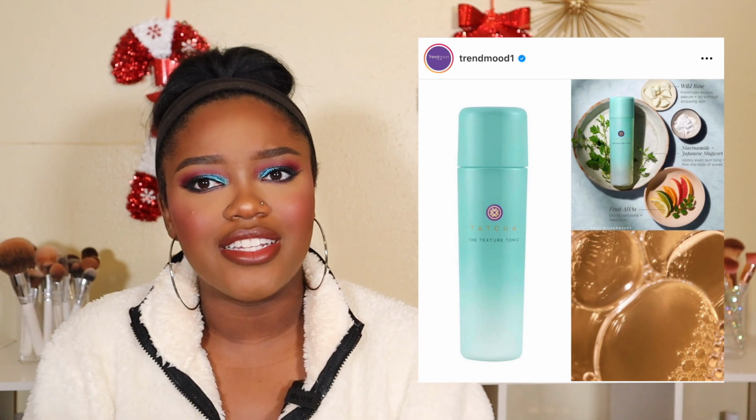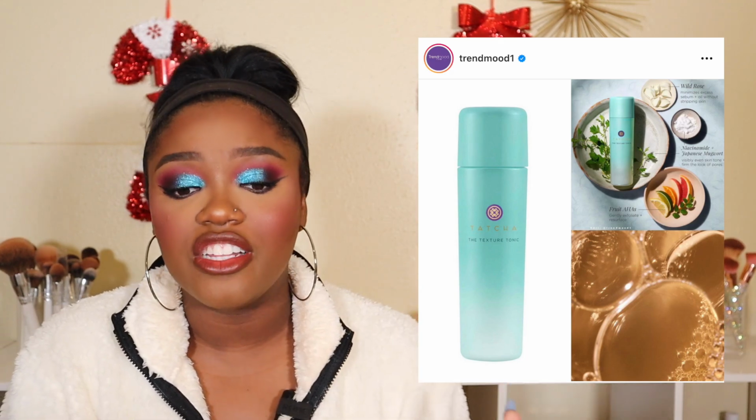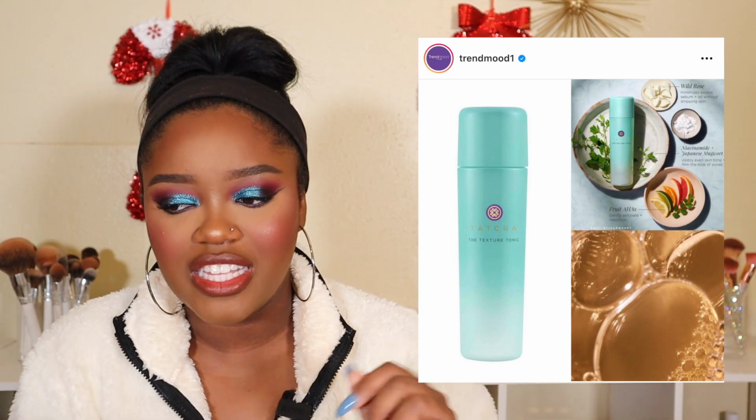I have tried my first Tatcha product, which is the Silk Canvas. Is that what it's called? Yes. Thanks to El Negs, he was so kind enough to send that to me. So that was the only time I've ever tried anything from Tatcha. I'm very interested to try the Liquid Canvas because I feel like I'll like that a lot more than putting my fingers in the pot.